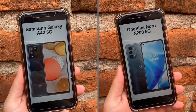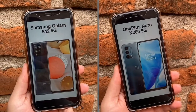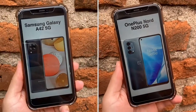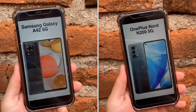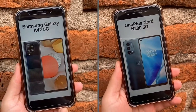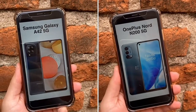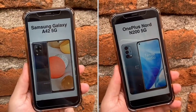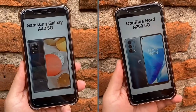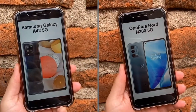Now for the fingerprint and unlocking, it's very different, and this is probably what's going to make a difference for a lot of people, and what separates a low to mid-range from a flagship display and phone. The fingerprint on the A42 is under the display, while you get a side-mounted fingerprint reader on the N200. Usually when a phone has an under-the-display fingerprint reader, that's a sign that it's a mid to flagship device. Any other phone that's on the side or in the back signifies that it's mid to lower end. And that's kind of what separates a flagship from a mid-range to a lower end phone.